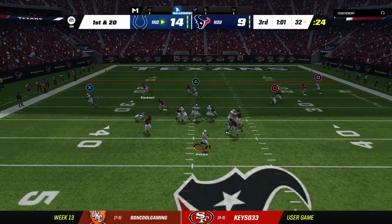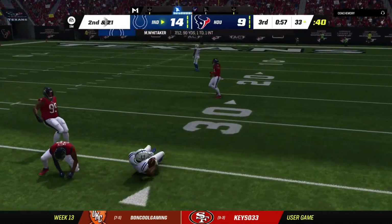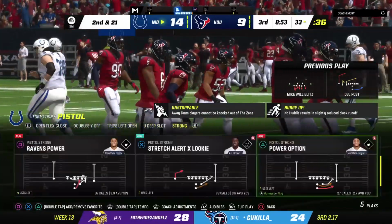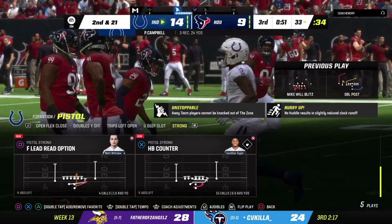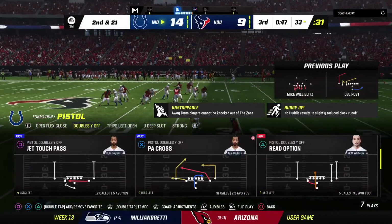Back to throw. Whitaker. Back to the same target. Campbell. And he went nowhere. Well, he went backwards. Back to the 33. The completion, but they go in the wrong direction. A loss of yards, and now they're dealing with a 2nd and long.